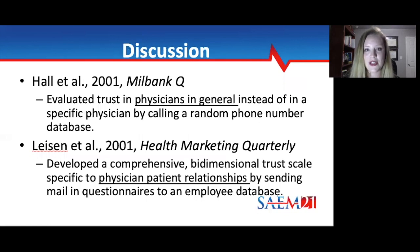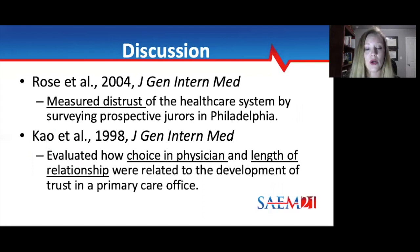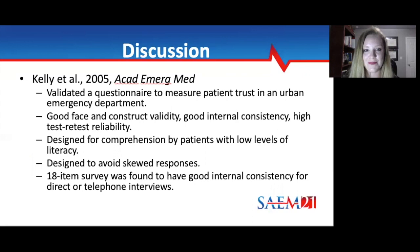In terms of discussion, other studies have been done to evaluate trust, not specifically in the emergency department. Hall et al. in 2001 evaluated trust in physicians in general instead of in a specific physician by calling a random phone number database. Leisen et al. developed a comprehensive bidimensional trust scale specific to physician-patient relationships by utilizing mail-in questionnaires. Rose et al. measured distrust by surveying prospective jurors in Philadelphia. And Kao et al. evaluated how choice in physician and length of relationship are related to the development of trust in a primary care office.